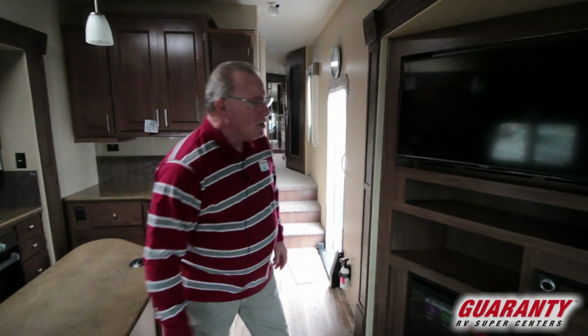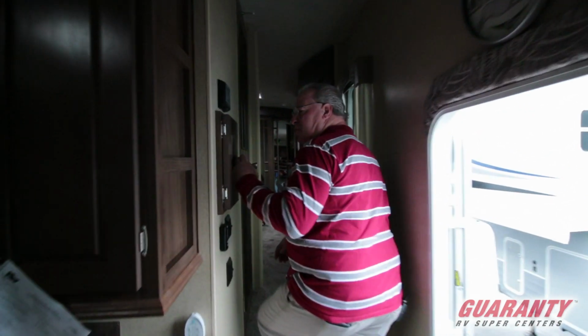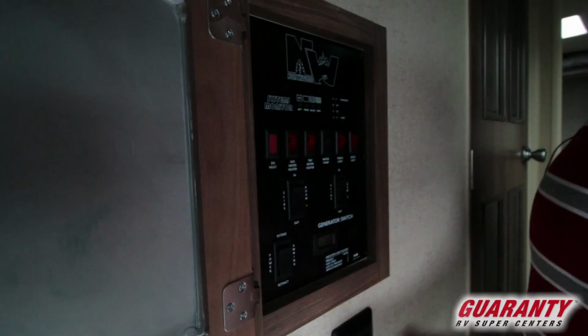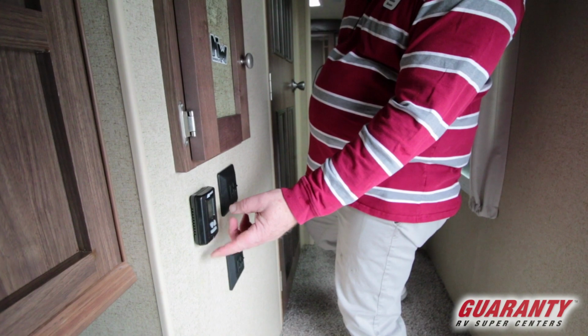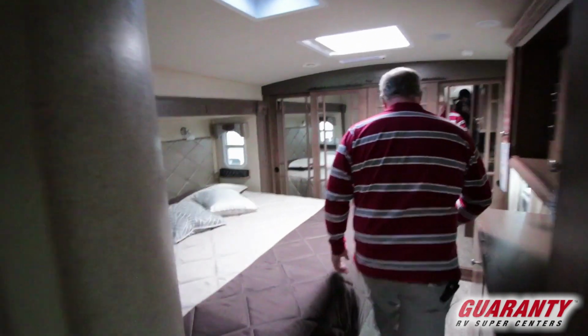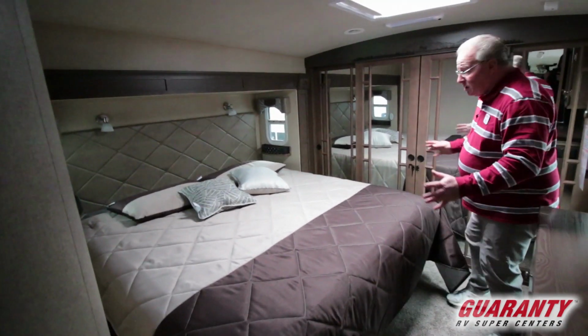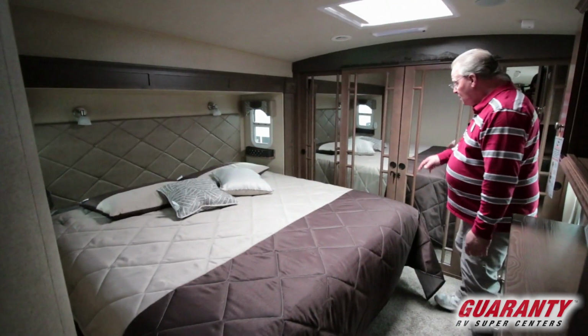Just a nice coach. When you walk up through the middle, you've got your control panel here for all your slide outs and your water tanks and your batteries and all that stuff. You've got your thermostat for your heating and air. In the bedroom, you have lots of room for walk around. This is a king size bed.